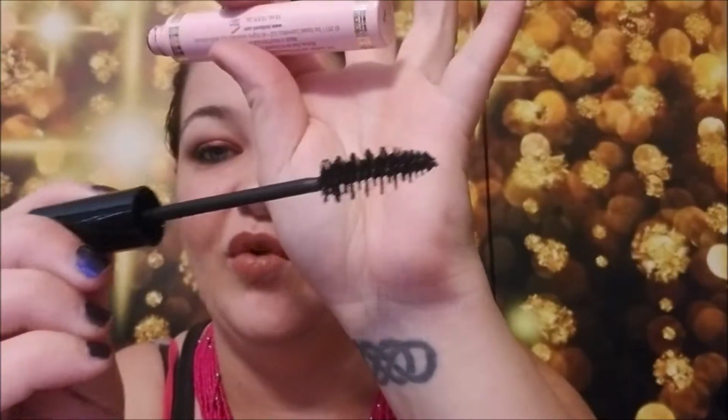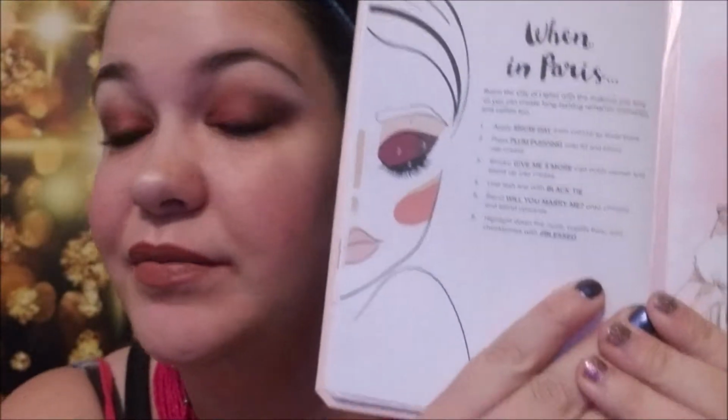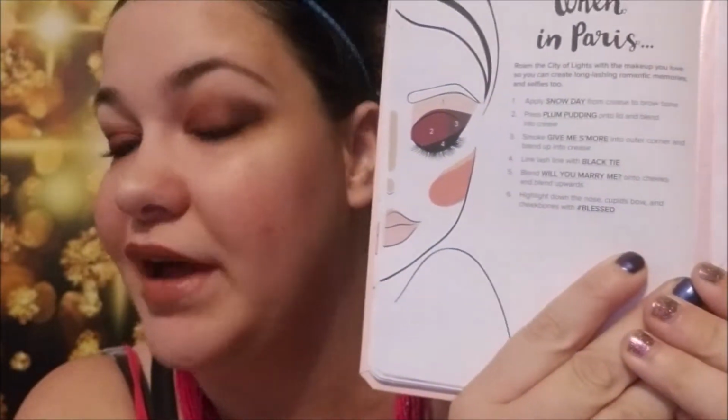And then for the mascara this month, I used my Too Faced Size Queen. I do really like this mascara. I didn't think I would. The wand is abnormally huge, a ginormous wand, but I do like this mascara a lot. So that's what I used for this. And then for my lips, I used the Too Faced Melted in Chihuahua. So that's what it looks like. Okay, really quick, I'm going to show you guys the picture and show you my look.